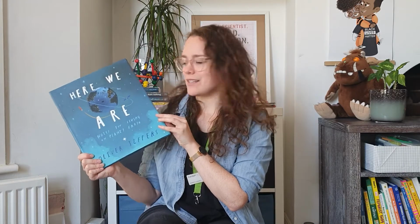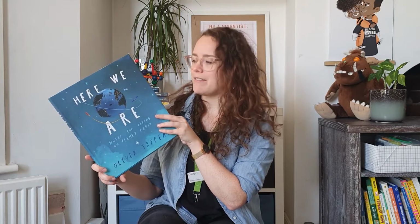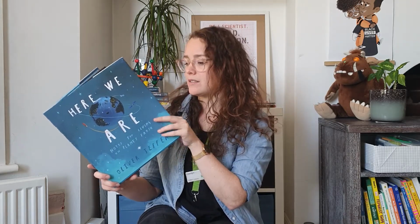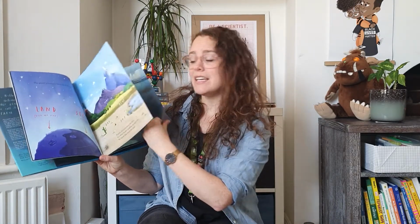And it is what it says on the tin. It is a guide to living on Earth that Oliver Jeffers wrote when his son was just born. So it's a great gift for a new baby to introduce them to the facts of life. And it's a really sweet story with really fun illustrations. But it also has actually some scientific information in it, like how land works, what's under the sea, and what's up in the sky.